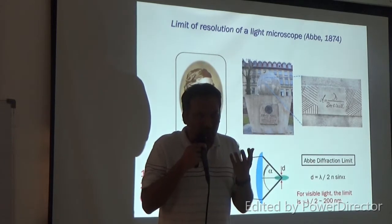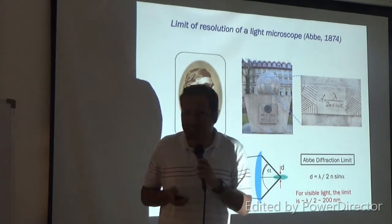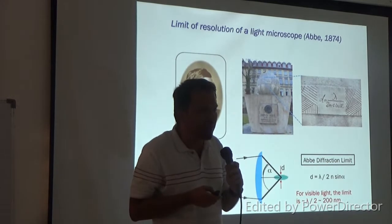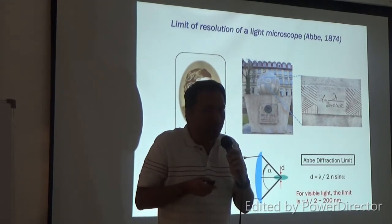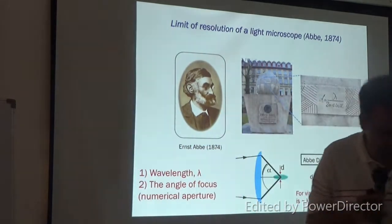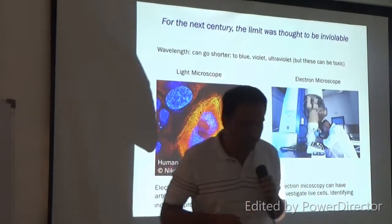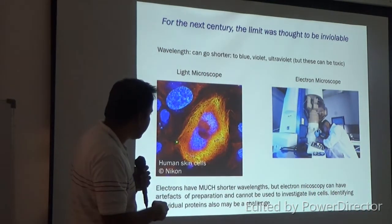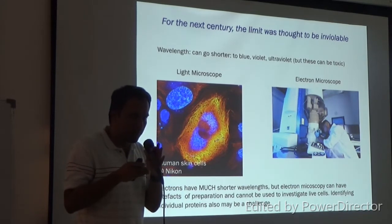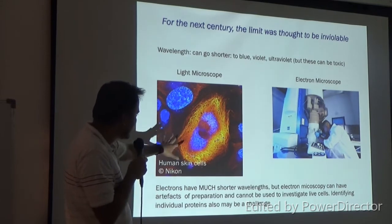So we said, oh, this limit is imposed by physics. This is inviolate. Whenever we do light microscopy, we will not be able to do better than this. So that was the thought, and that was the thought for the next 100 or so years, right? But despite that, the lenses got better and better, and so you could push the resolution down to that 200 to 50 nanometer limit, and here are some human skin cells, looks nice.